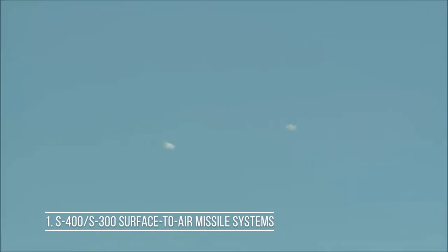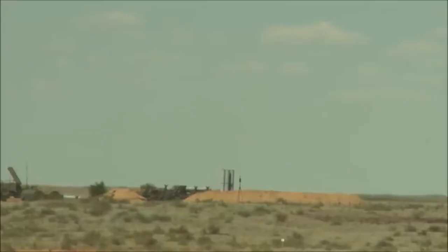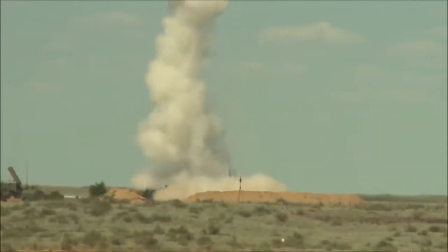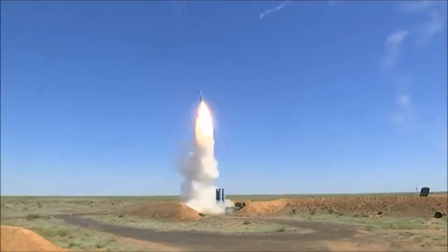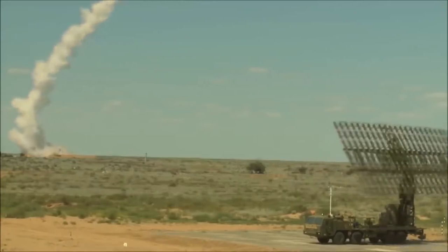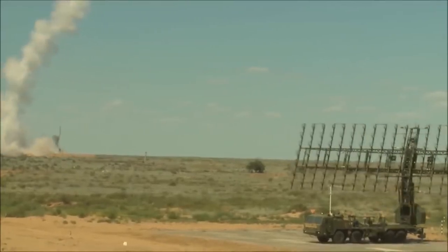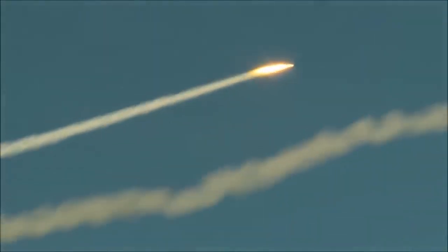The S-300 was a game changer in the Cold War, allowing the Soviets to drive a few trucks that could detect enemy planes, track multiple targets, and guide multiple missiles to multiple targets at once. They can carry two types of missiles at once, a long-range missile and a short-range one. It's like having anti-aircraft rifles and shotguns in one package. Decades of upgrades have kept the system fully capable.